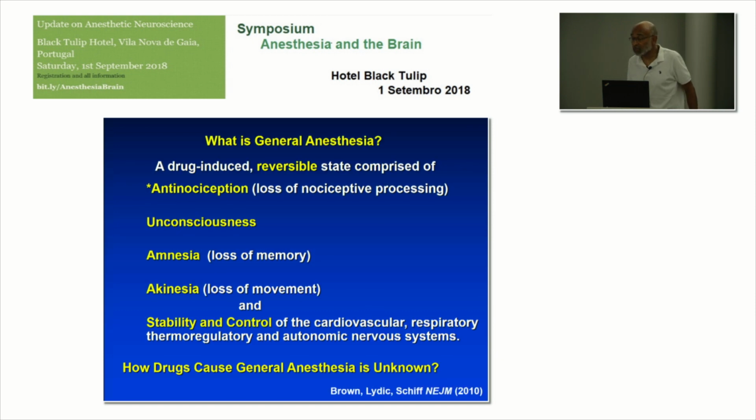All right, so a definition of anesthesia. A drug-induced state, which is reversible, in which we produce antinociception or analgesia. And I call it antinociception because if you're unconscious, you can't really perceive pain. Antinociception means that you're actually turning off the nociceptive system, or at least impairing information communication there. Also unconsciousness, amnesia, akinesia, and stability and control of the physiologic systems.